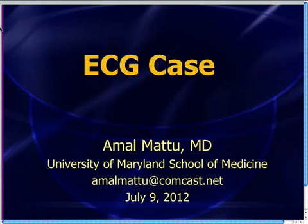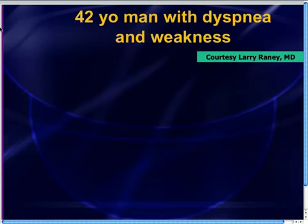This week's case was brought to us by Dr. Larry Rainey, who's down in South Carolina at the University of South Carolina. He's an emergency physician that I've known for a number of years and has provided me some very nice cases. This was a 42-year-old man who presented to his emergency department with shortness of breath and weakness.